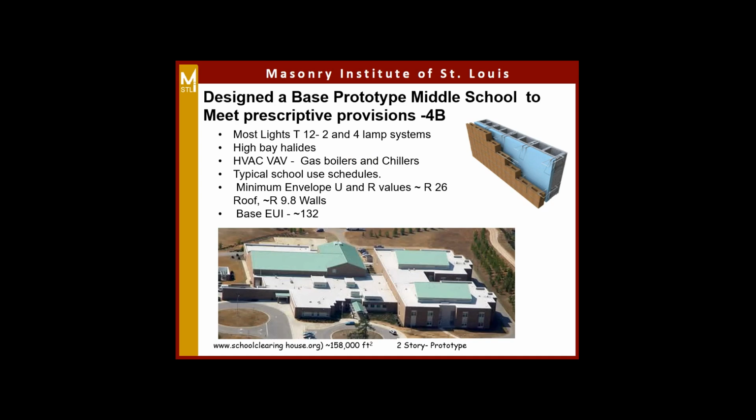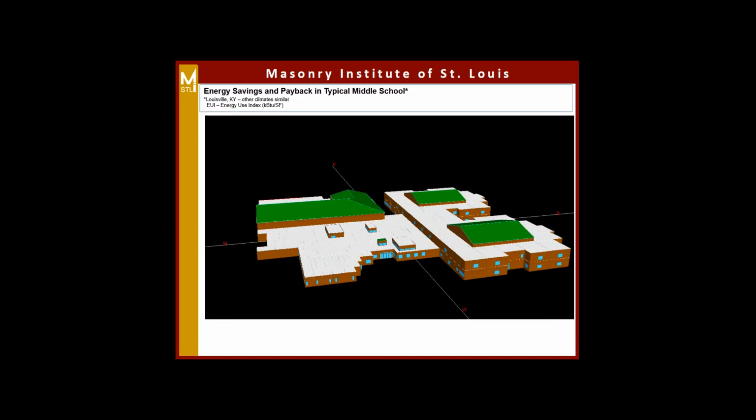T12s were what was required, high beam halides for the school gym areas. We used the typical R values on the walls, effective R26. Interesting note, at that time, we did not have the continuous insulation requirement. And we ran a series of analyses. This is a schematic model, which comes out in SketchUp, by the way. And this is the way that basic system worked.